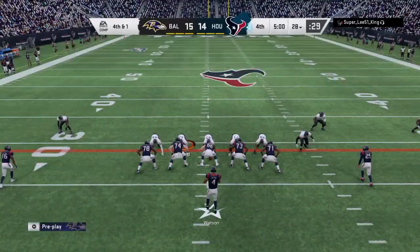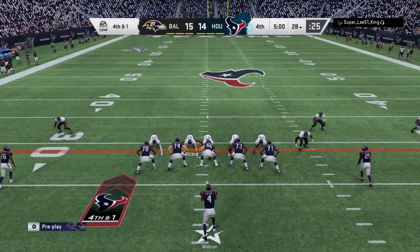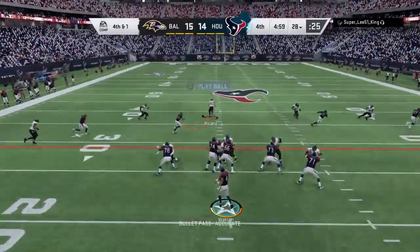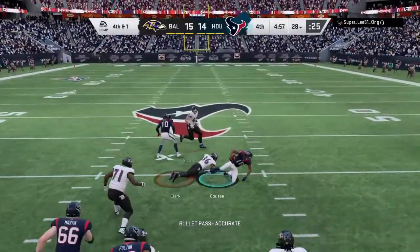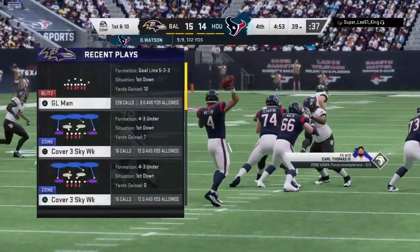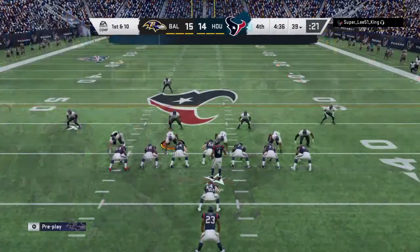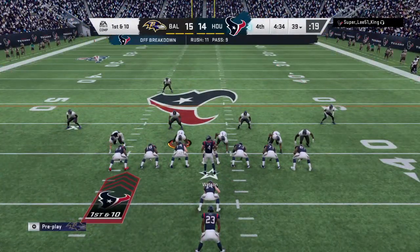One score down. Here we go. They're going to go for it here on 4th down. They will indeed snap it to Watson. Over the middle, that's caught by QT. And he gets this one just shy of the 40. They'll mark him down at the 39. That's good for a Texan first down, a 12-yard pickup.